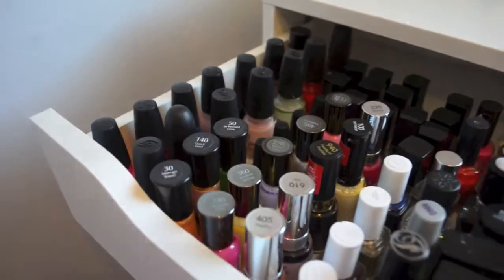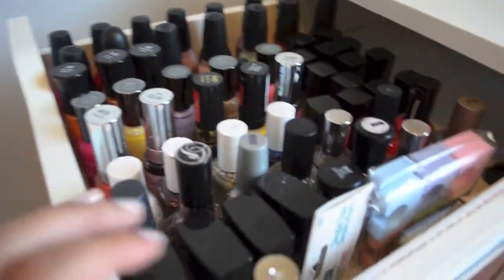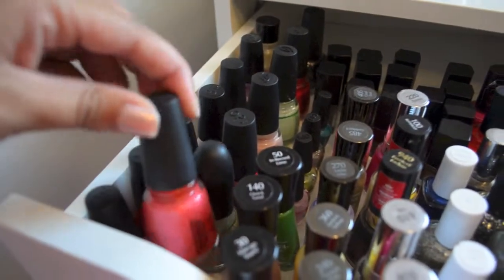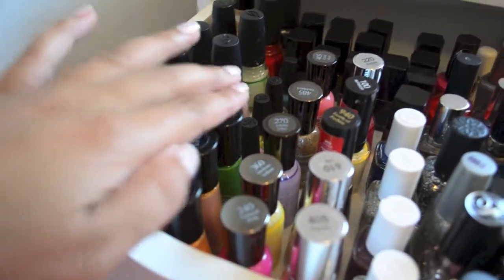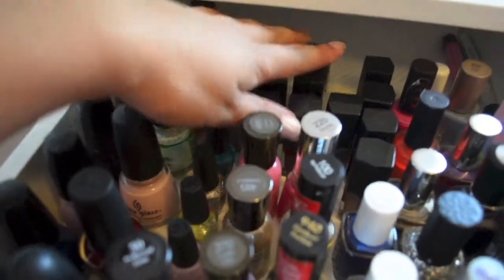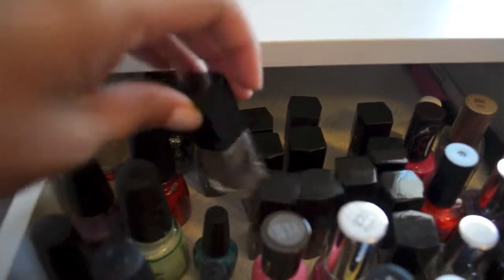And I try to have them in some type of order, and I think they're in order by brand. So these are all the Sinful nail polishes. These are all the China Glaze nail polishes. These are all the Sally Hansen nail polishes. This is from the Nicki Minaj OPI collection. This is a huge, like, I think it was like 20 nail polish set from e.l.f. that my sister gave me for Christmas.